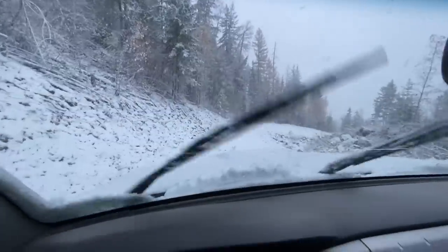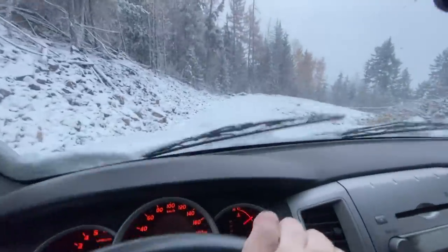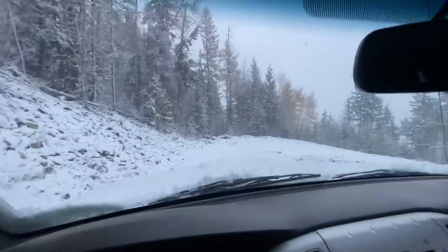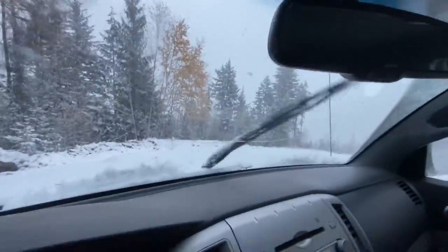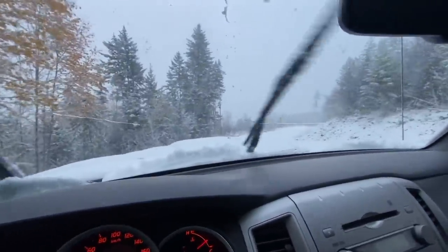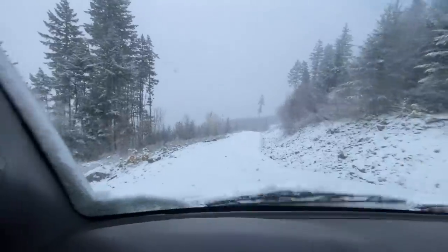So this is really actually quite steep, and I'm in four-low and it's a bit dicey. I slid coming down the first part that's really steep. It's a bank, like a drop-off, so I was pretty sketched out. I have Norton, Lenny. We're just inching our way down here. Was not expecting this snowstorm at this particular moment. I have a few more really steep sections. I hope I can get down.